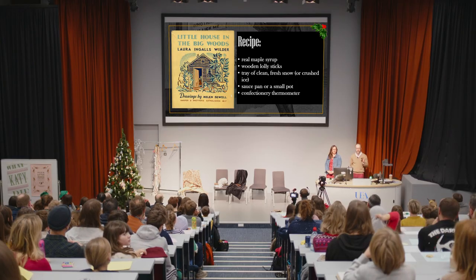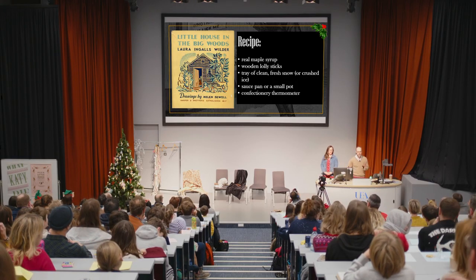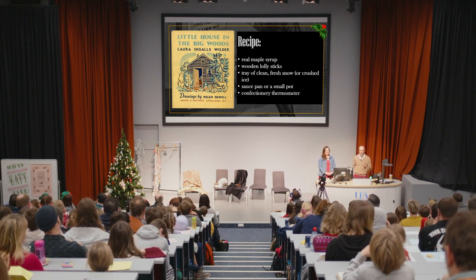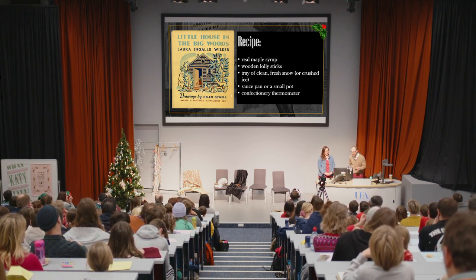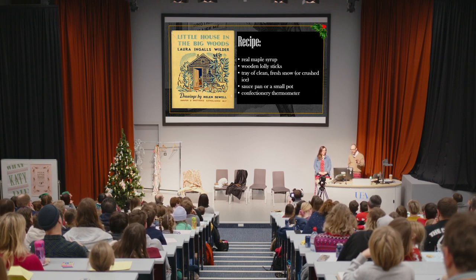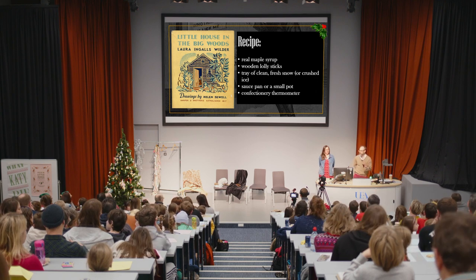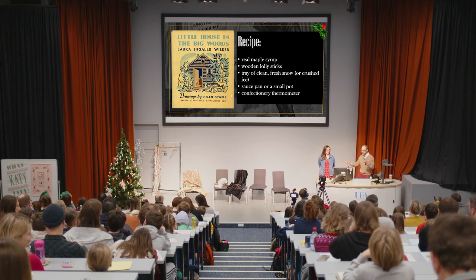So, this is what the elves needed. And this is what you would also need if you attempt to make maple syrup candy at home. As you'll see in the video, you may not want to try this at home. Beware, things get very hot, so only attempt this in the company of a responsible adult or elf of your choice. But anyway, here's the ingredients we need.